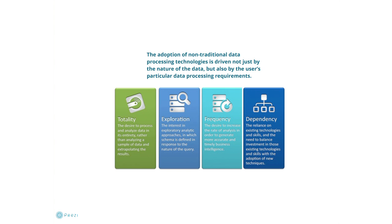We also see exploration as driving interest here. So we're talking here about more what we call exploratory analytic approaches. So essentially, defining the schema in response to the query, rather than limiting your potential analysis by defining the schema when you store the data. And I think a lot of that is actually driving interest in the space. Obviously Hadoop is a key example of that, but we also see it in the NoSQL space, particularly with graph databases and document databases, as giving that flexibility to the developers to focus on developing the application and worry about perhaps how that's going to be analyzed at a later date.